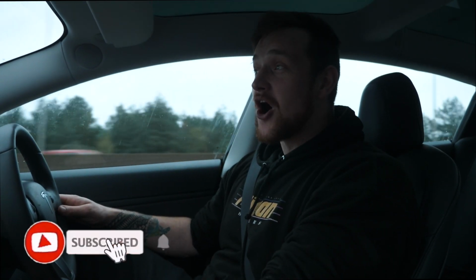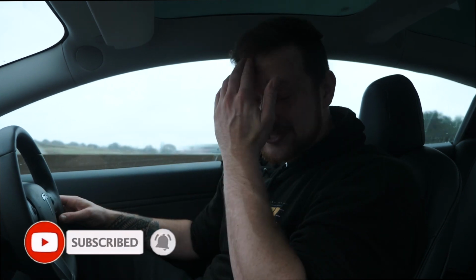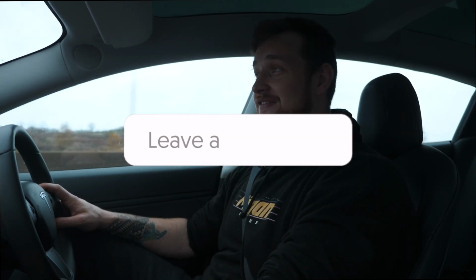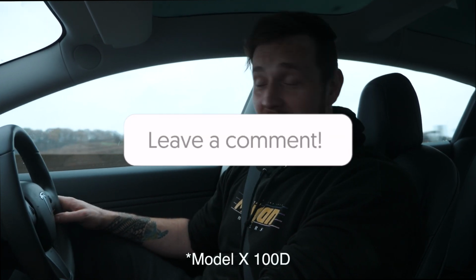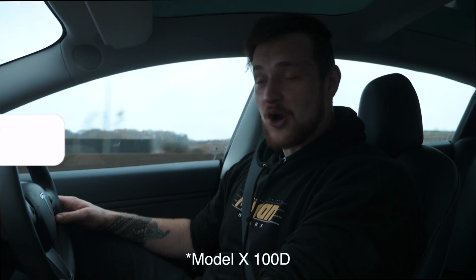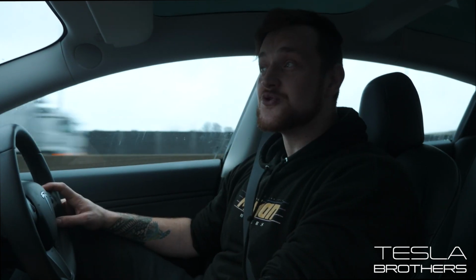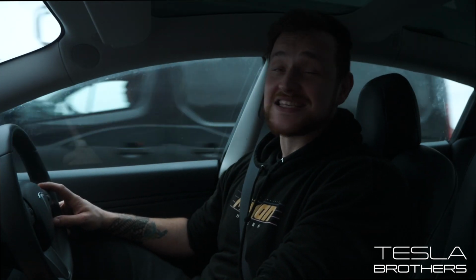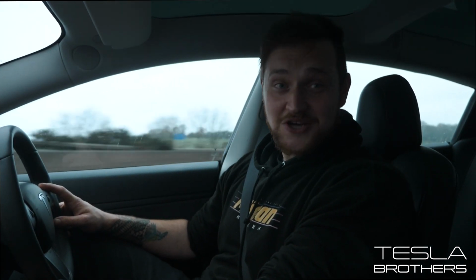Guys, I have a super exciting day today. We are on our way up north to Yorkshire to have a look at a used Model X. The reason I'm super excited about this is because it's the cheapest Model X I've ever seen. It's a 100D and it's online right now for £52,000. And in the UK, that is super cheap, and for a 100D, that is crazy. So let's go have a look.